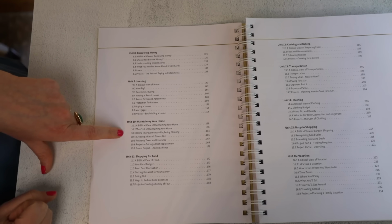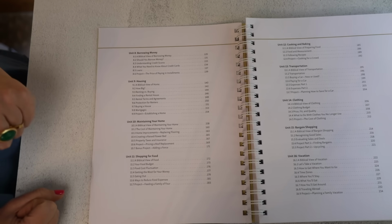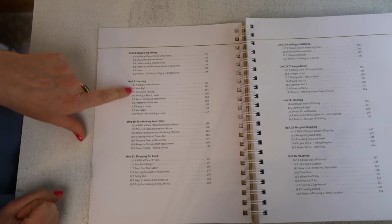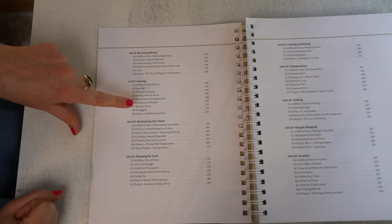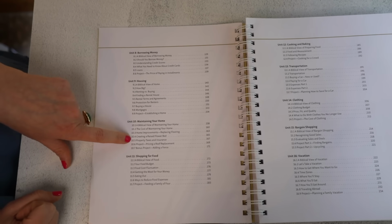Another great unit, maintaining your home. So the cost of maintaining your home, something that, again, doesn't get talked about a lot. We often talk about home ownership, but I think it's important to mention that sometimes there are many benefits to renting, i.e. not having to pay for repairs in your home.